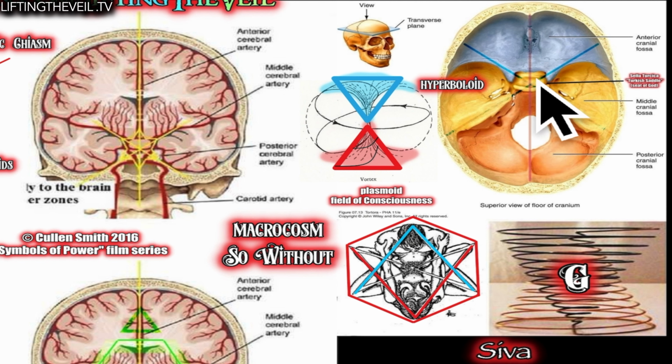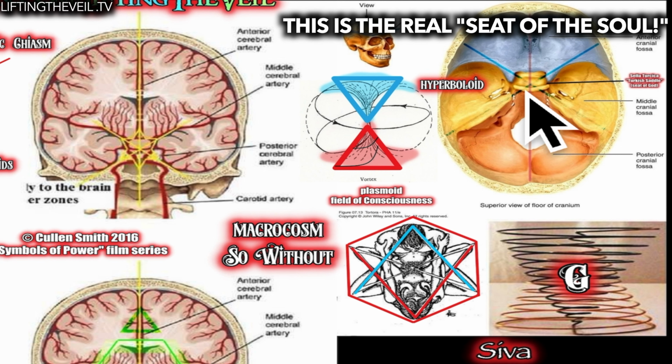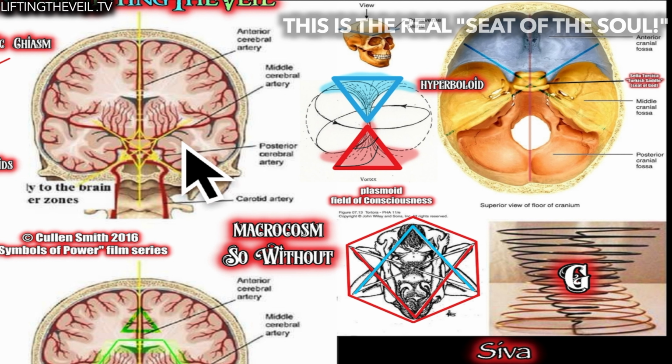the sella turcica, which is Latin for the Turkish saddle, or the Turkish seat. It is literally the mercy seat of the Most High, of the Holy of Holies within the Temple of Solomon. It is literally the seat of God. It is the throne. It is the chariot of God, and we will be exploring that in so much more depth in future presentations. I don't want to give it all away yet.